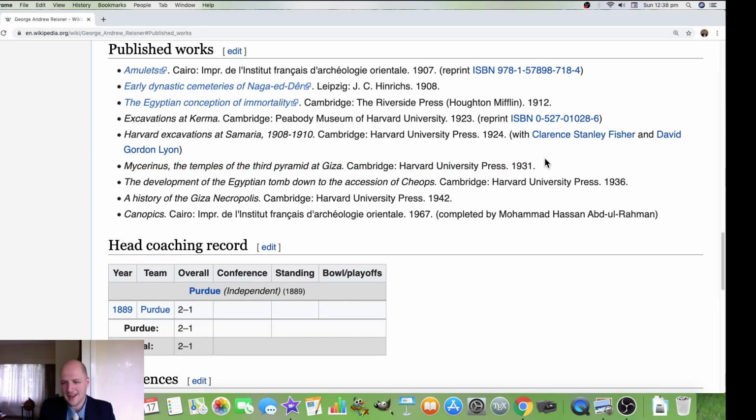Archaeologists, I have to say, are much better at looking than they are at publishing. Many of the excavations at Giza were never published. Writing up is just not as fun as being there with a shovel, unfortunately. And then Giza Necropolis, and then Canoptics, 1967. So it's a while between publications, probably many papers. These are probably mainly books.